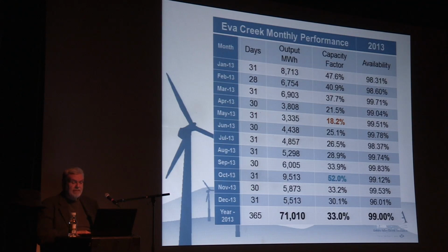So here are the 2013 performance figures. You can see that availability was pretty good. It was only 1% of the time on average when it wasn't available. We had the capacity factor, which in May got as low as it ever got, less than 20%, and in October, above 50%. Radically different performance. Added up to obligingly round numbers, 33%.